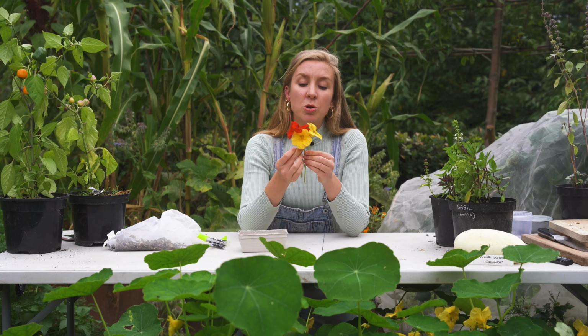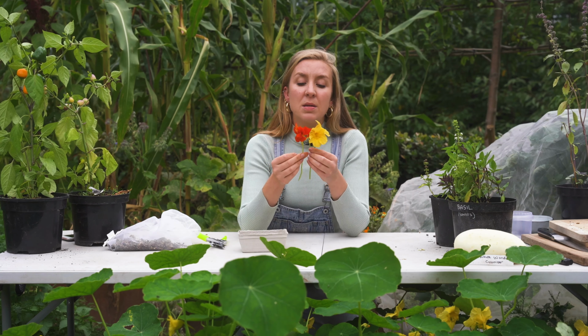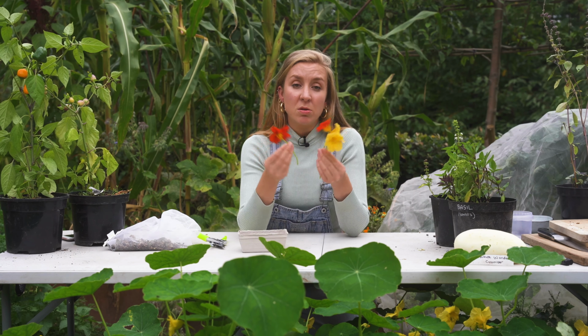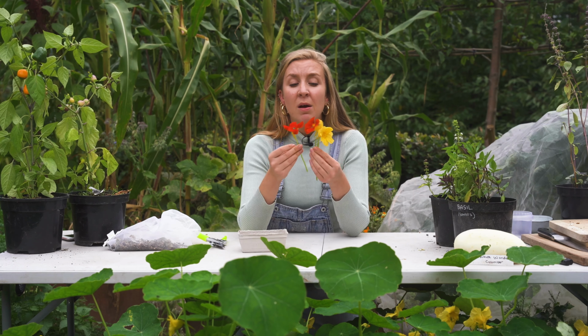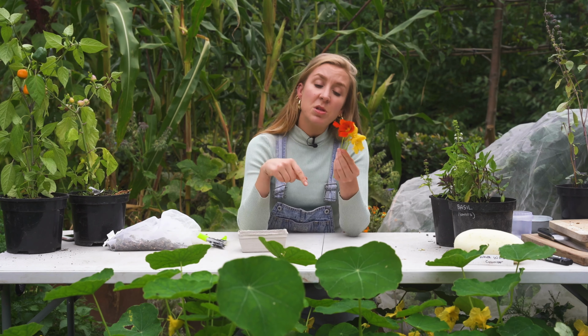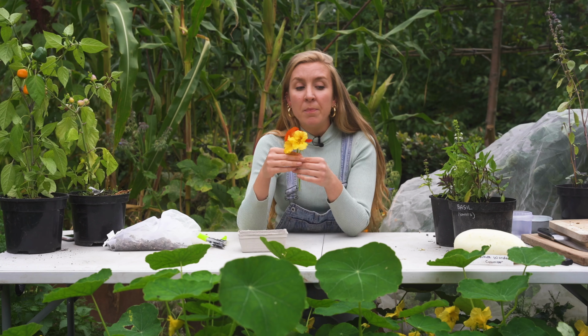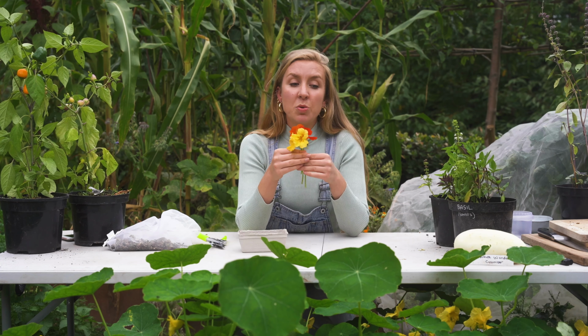I wouldn't bother too much trying to isolate and only grow one variety of something like calendula or nasturtiums, because you're just going to get these lovely varieties that come out anyway. We have yellow calendula, we have orange calendula, we have yellow nasturtiums, we had red, we have orange, we have all different things.